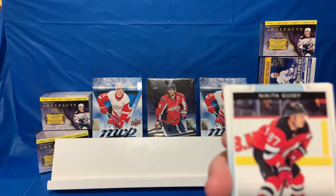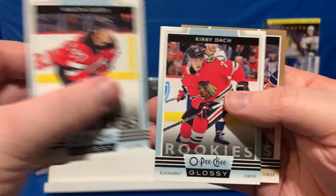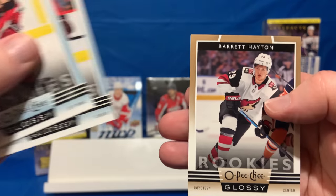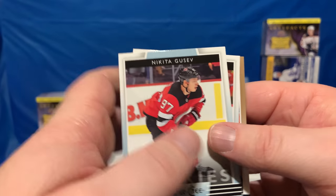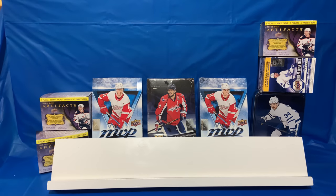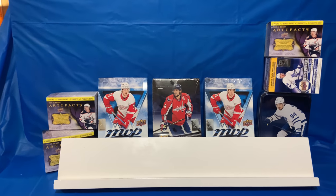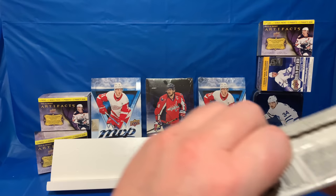All right, so I got Nikita Gusev. And then we got a Kirby Dach rookie and a Barrett Hayton. All right, so we're going to start off with the first pack here.